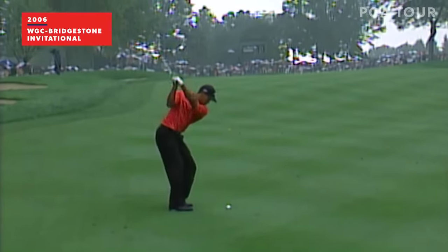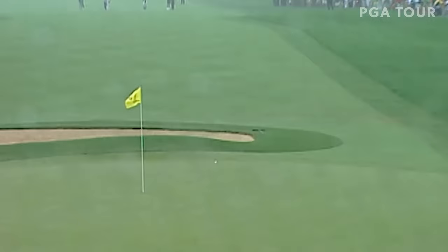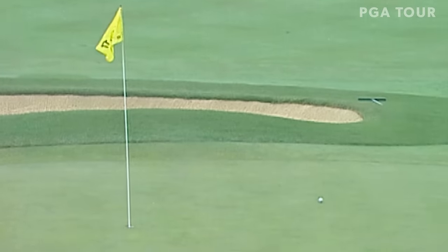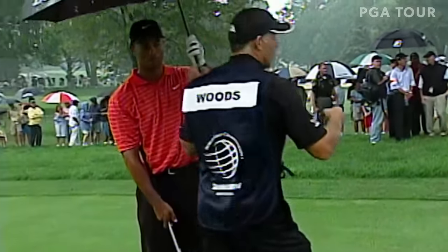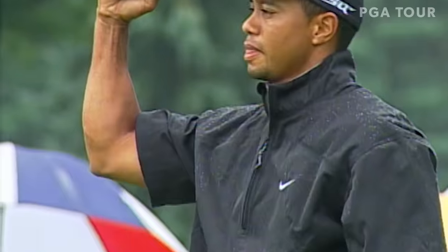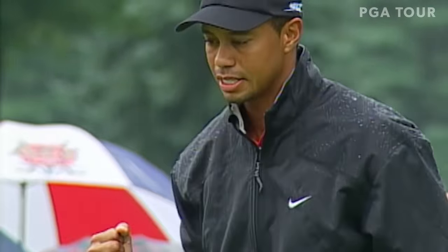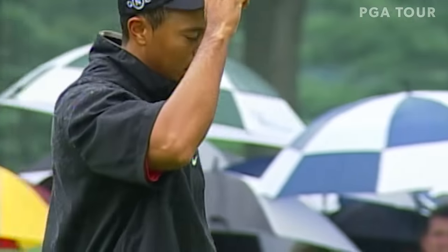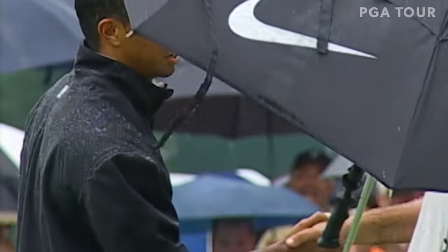An 8-iron from 166, and it's pouring. It really is. Stays in the rain long enough to admire this shot, and it's a pretty good one. It's going to be a very makeable putt. Tremendous putt. His 11th individual title of the World Golf Championships.